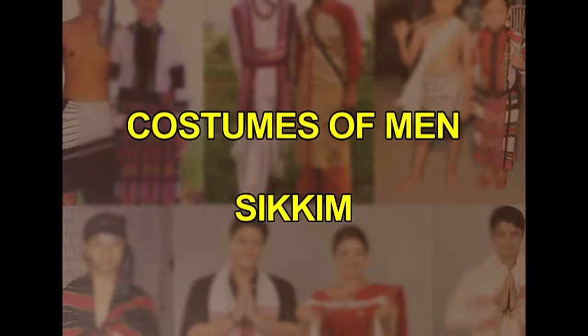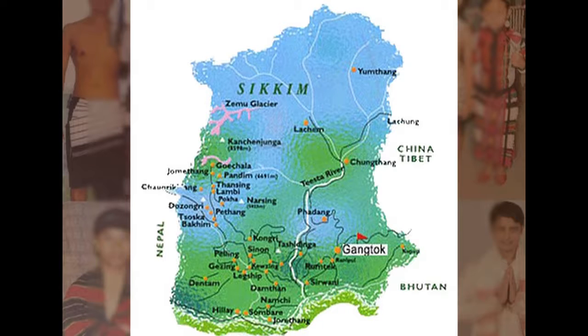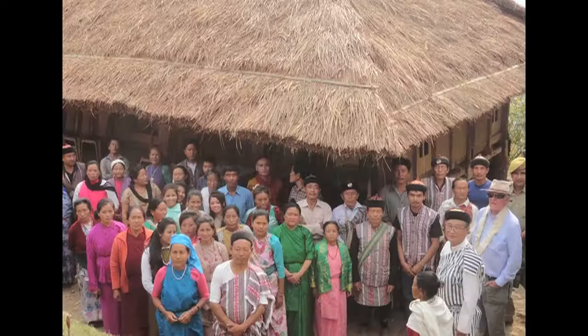Coming to the state of Sikkim, spread below Kanchenjunga, Earth's third highest mountain. Sikkim, a mountainous state bounded by Tibet in the north, Bhutan in the east, Nepal in the west, Bengal in the south, is the 22nd Indian state. It consists of 3 broad ethnic groups. They are the Nepalese, Bhutias and Lepchas.